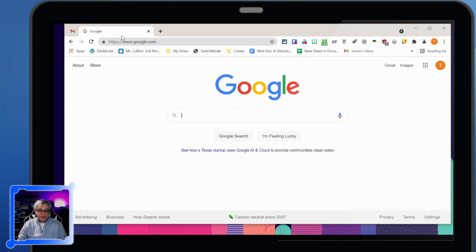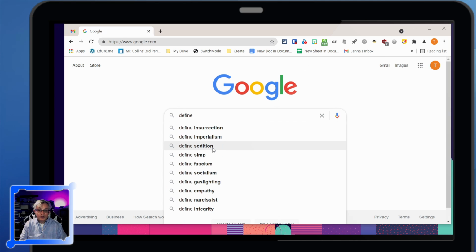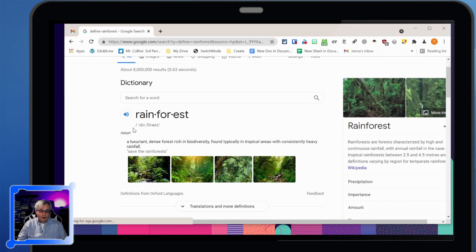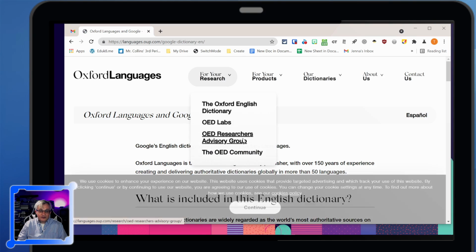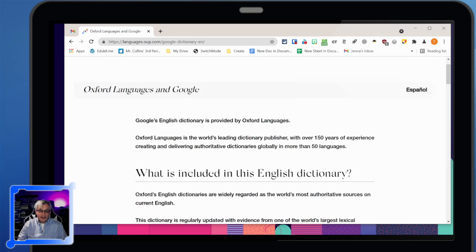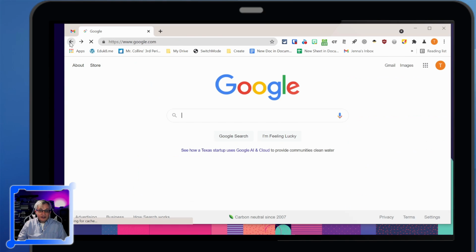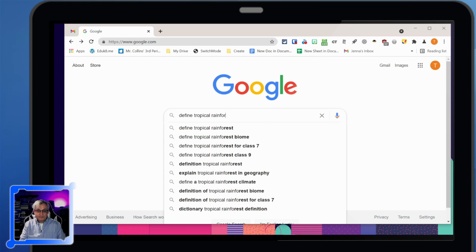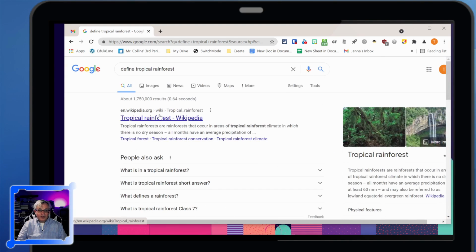Finally, my last little trick, and this is good for students to use, is start your search with define and then the word you're searching for. And it'll give you the dictionary search lookup of the word that you were looking for and give you more definitions and all sorts of fun stuff that you can go and look at. So that is using define and then what you want to look up. And define tropical rainforest actually brings up the Wikipedia.